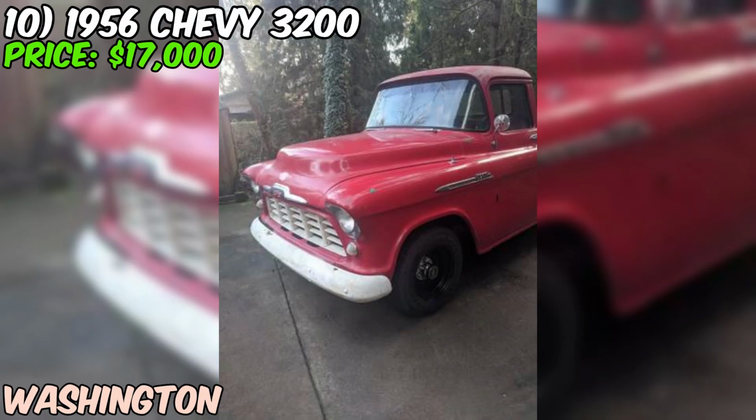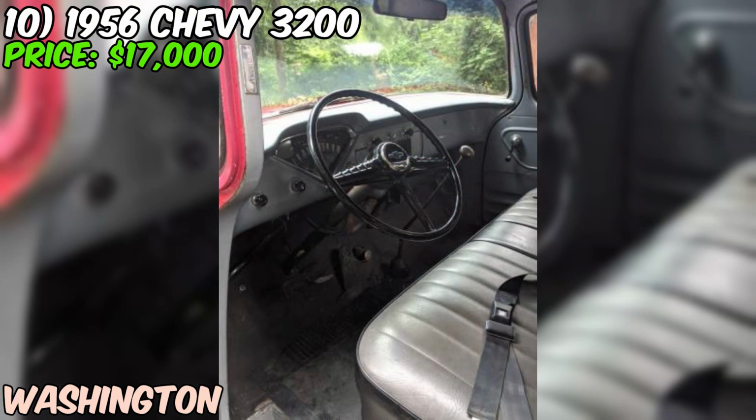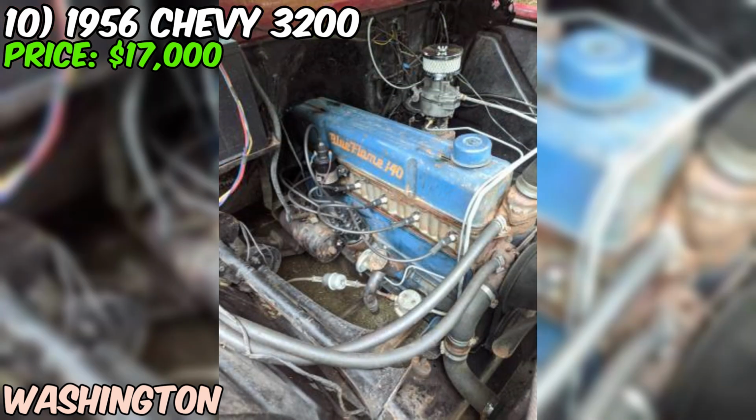10. Let me tell you about this incredible 1956 Chevy 3200 that's up for grabs at $17,000. This is one seriously well-sorted Task Force Series truck, powered by the legendary Blue Flame 235 CI straight six, paired with a 4-speed manual floor shifter.